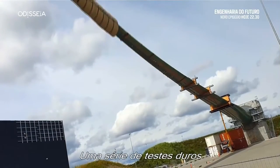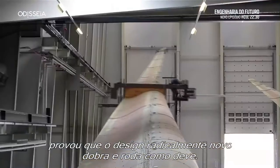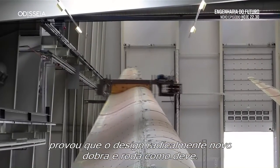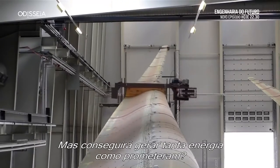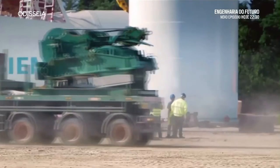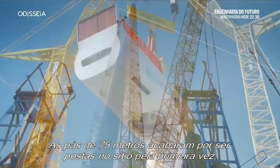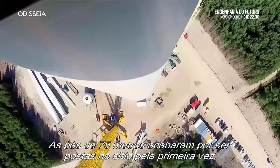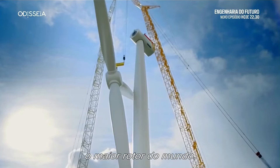A series of punishing tests proved that the radical new design bends and twists as it's supposed to. But could it generate as much power as they'd promised? Eventually, the 75-meter blades were lifted into place for the first time. The biggest rotor anywhere in the world.